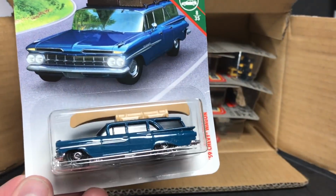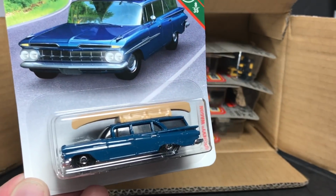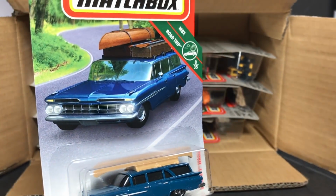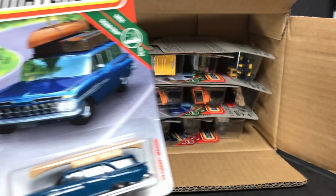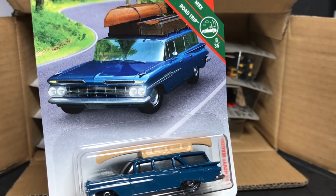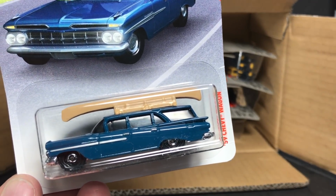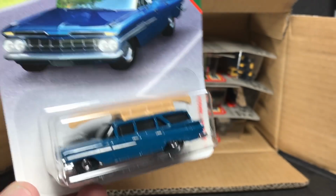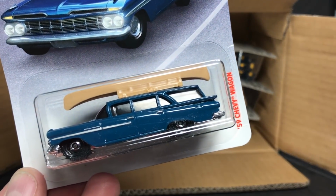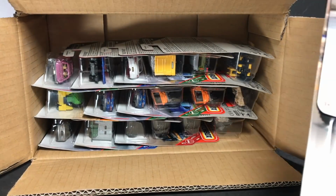And then how about that beauty? 59 Chevy Wagon. We saw it debut in red. Here it is in blue. As part of the previews that I've done, the Matchbox has sent. By the way, this case came from Mattel. A&J sends them to me, so does Mattel. This one came first, so that's where I'm going to tell you this one came from. But you can get them at A&J Toys if you want to. All right, how cool is that? 59 Chevy Wagon.